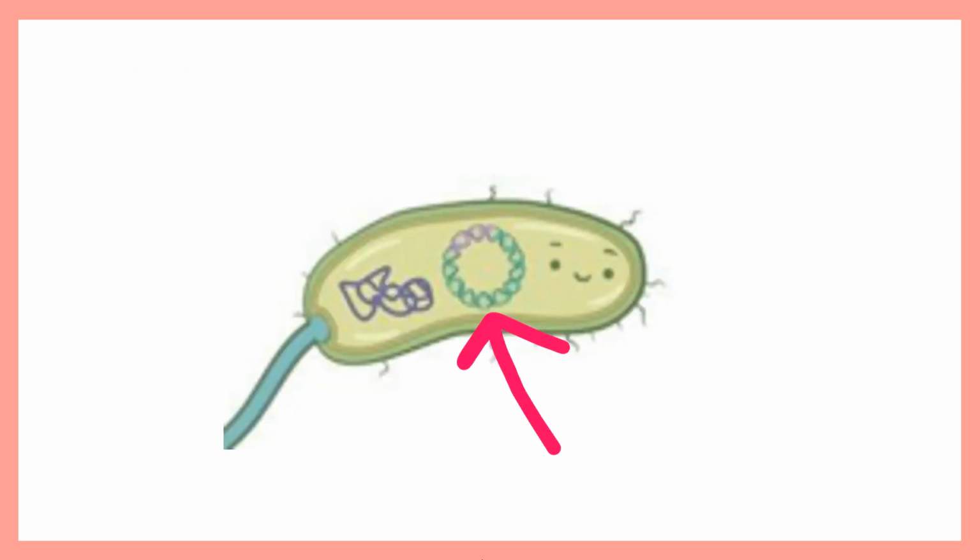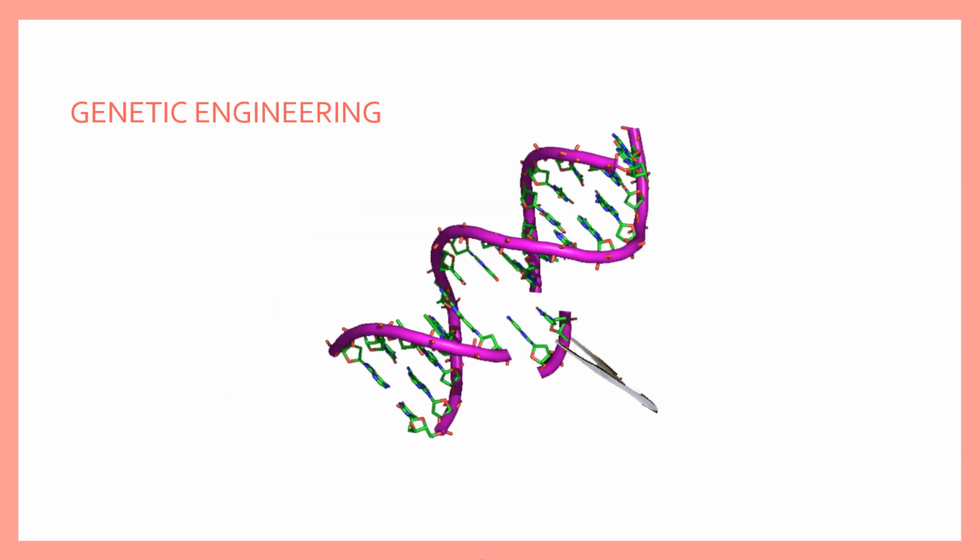They then insert it into a carrier molecule like a bacterial plasmid. Related to genetic cloning, genetic modification or genetic engineering is the process of altering an organism's genetic structure. Let's go a bit deeper into the process of genetic cloning.